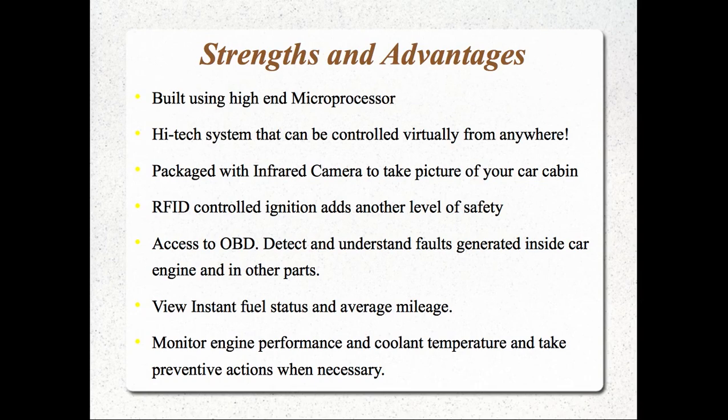It is packaged with an infrared camera that takes pictures of your car cabin. We install a camera inside your car cabin, and you can remotely take a picture of it. We have an RFID packaged with the system. The RFID controls the ignition line of your vehicle and adds another level of safety. When you have the RFID tag with you, your ignition line gets activated and you can start your engine. But when you are away from your vehicle, nobody will be able to start it, even if they have access to your original car key.